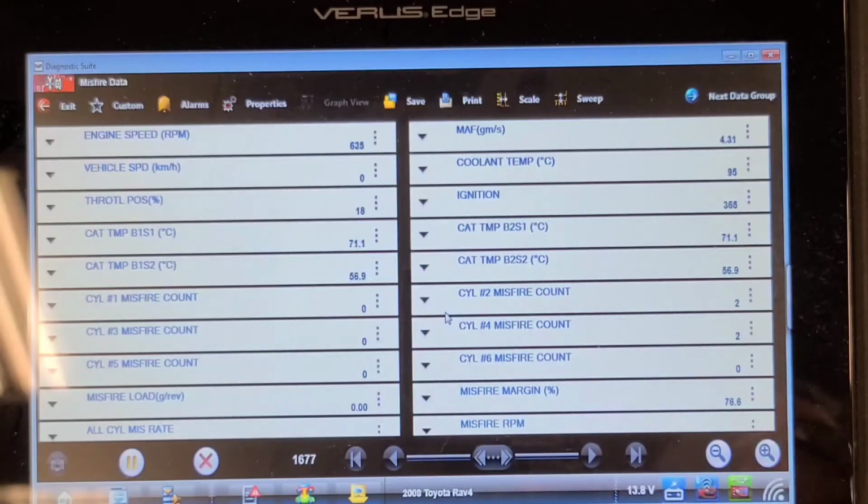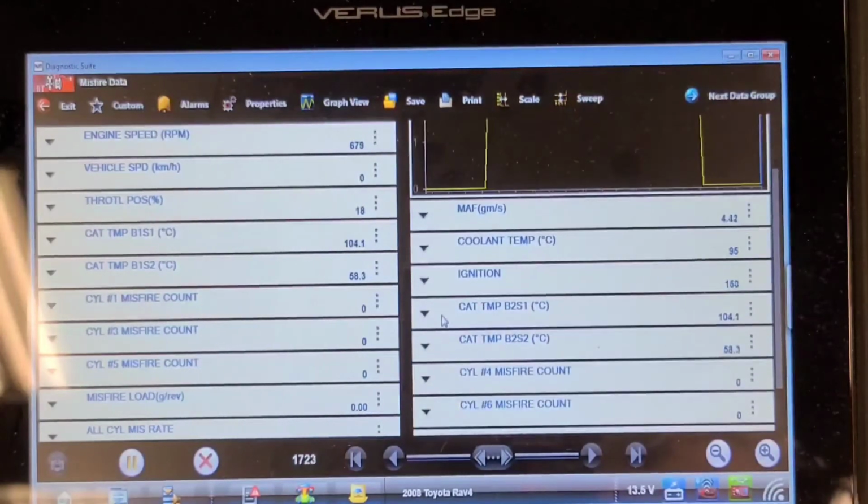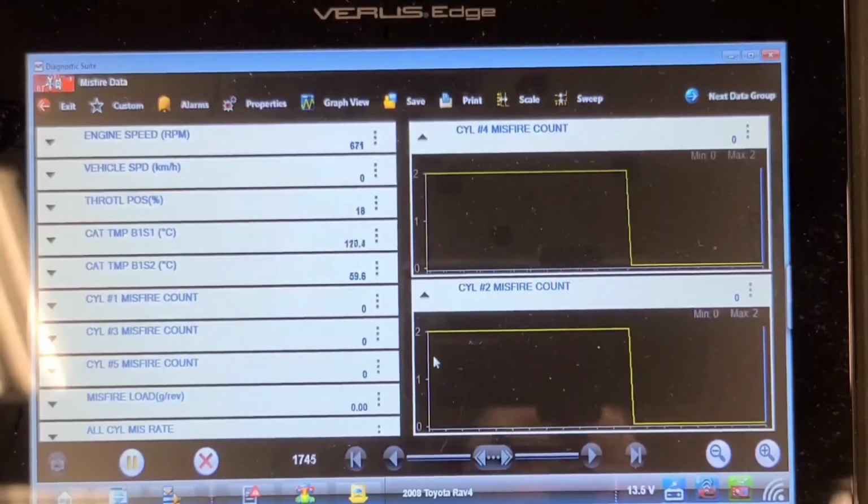Well, I missed a couple of times there on the initial start. You can see 2 misfires. So I'm wondering if there's coolant getting into number 2 and 4 cylinder, and that's what's causing the misfire. Well, we're going to fill the cooling system.